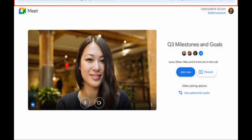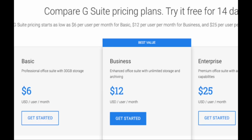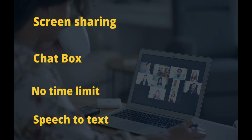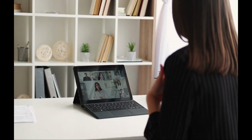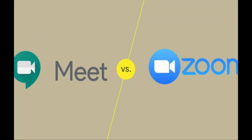Pros. Lightweight, works on most operating systems and browsers. Simple UI, what you see is what you get. Pro account enables recording of meetings, $6 per month. Screen sharing. Chat box. No time limit. Speech-to-text. Cons. No fancy features like adjusting the lighting, filters, custom backgrounds, etc. Lighting is not as good as Zoom.